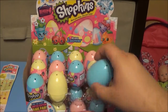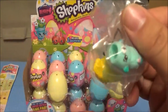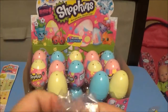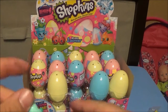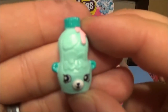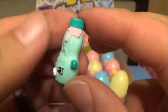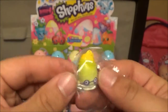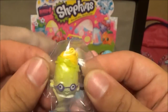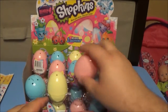I put the eggs back here. Ooh. Oh, cool. It's an Easter Petkin. It's Big Topping. It's like a teal or a turquoise. Yes, Big Topping. Can't believe there's not a checklist. Very cool though. And then the other one is Peely Potato. That's not a special color. All right.